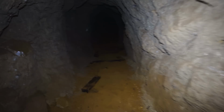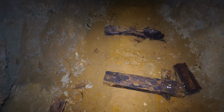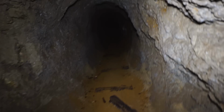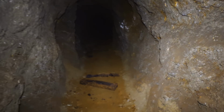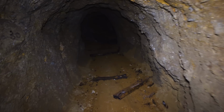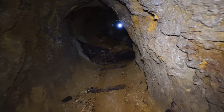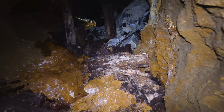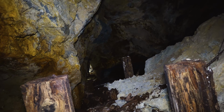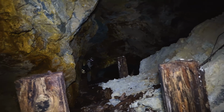Drift continues. There's a Prince Albert tin. I'm sure y'all are sick of those by now. Looks like we have a slight collapse here. Wow. That is nasty. Wow. All right, we'll make our way over this.